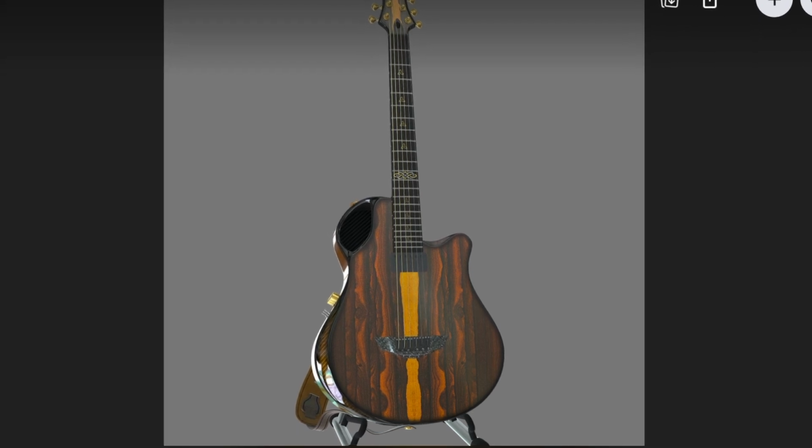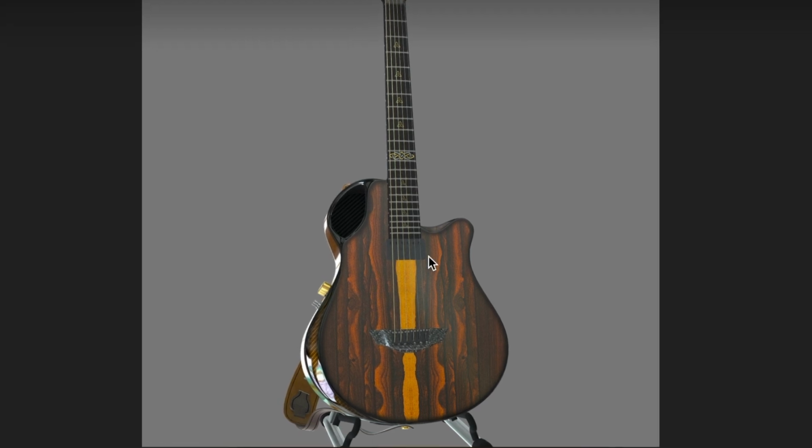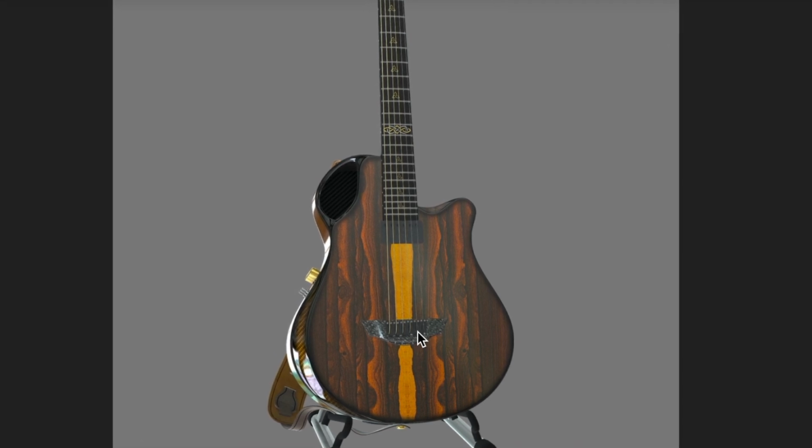The level 3 pickup system here has got the Crevo and the fully adjustable and intonatable bridge, and you've got the Celtic knots in gold. So that's really cool. Beautiful. And amber back and sides. Is that the vibrant weave? It is a vibrant weave, yeah.